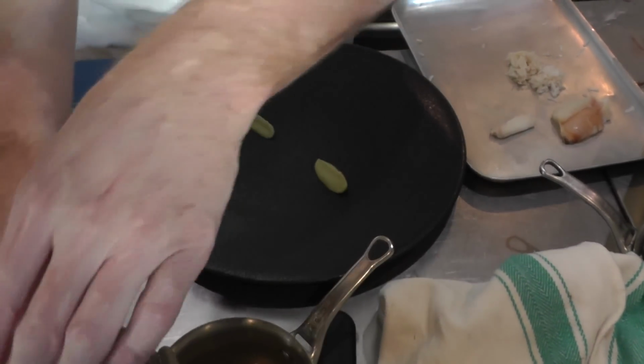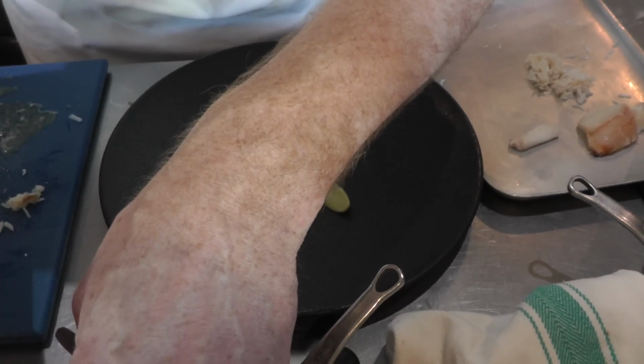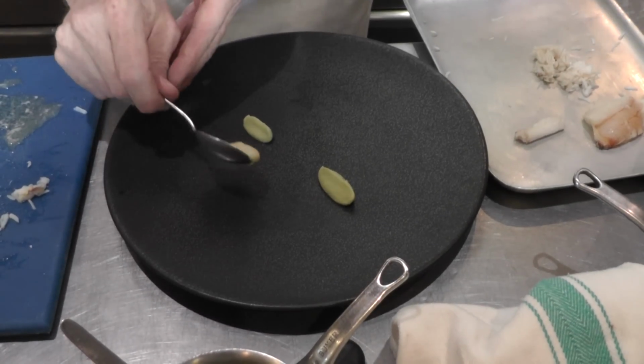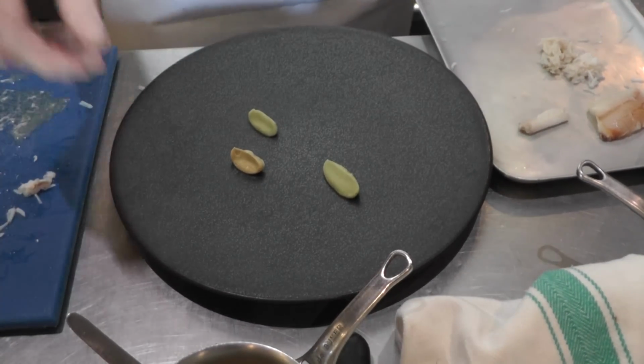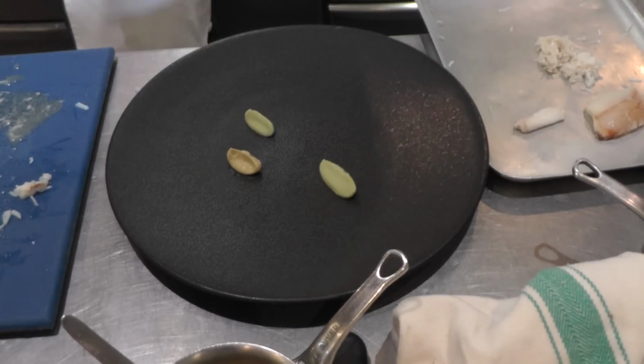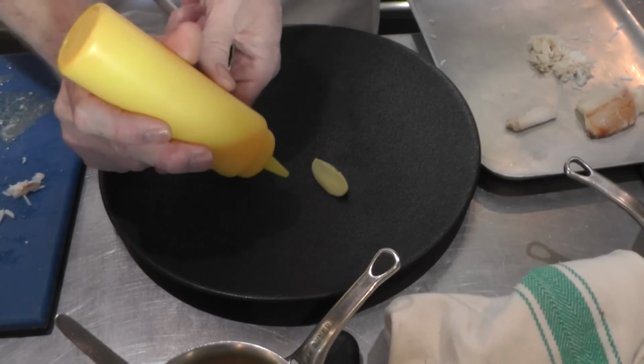And pistachio mayonnaise, which is done with cooked duck egg whites and pistachio oil. And then a mandarin puree.